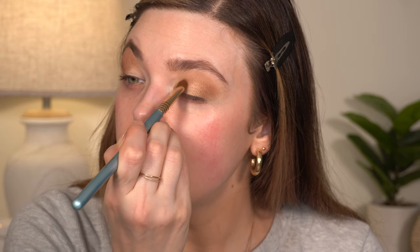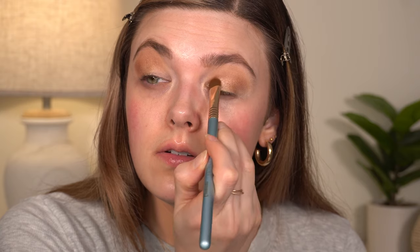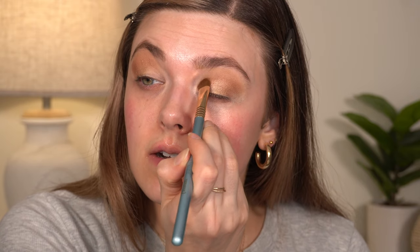I'm going to take the shader brush, the E55, and spray it with MAC Fix Plus and go into Dressmakers, which is the rose gold shade down here. And we're going to pack this on the inner corner and just kind of tap it over into the center and kind of carve out our lid area. That color is so pretty.